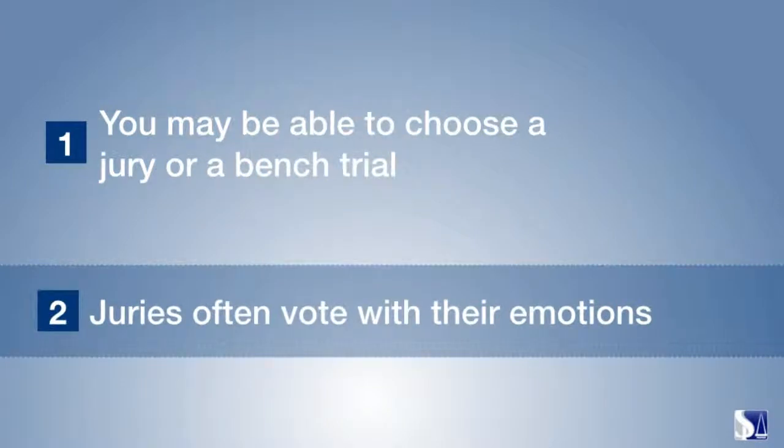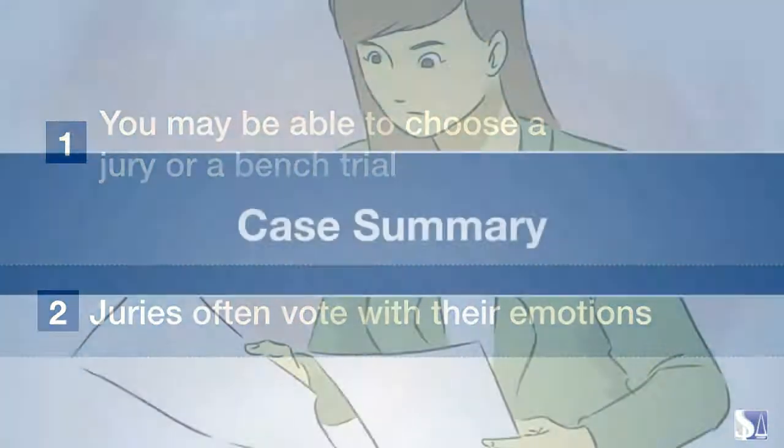If the facts of your case are a little blurry, but you feel like a jury would react favorably to your argument, request a jury. If you feel like your facts and evidence are solid, go with a bench trial. You can summarize your overall case in the case summary section.